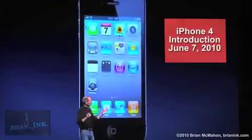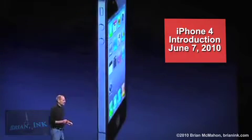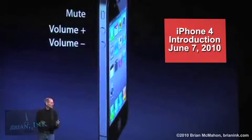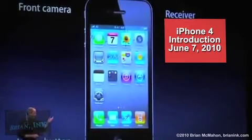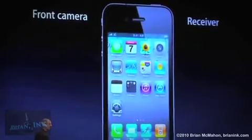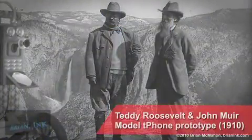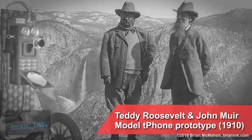On June 7th, Apple CEO Steve Jobs introduced the iPhone 4G. Aside from its amazing graphics, front and rear facing cameras, GPS, compass, and 30 other features, what's most shocking is it came 100 years to the day after the original iPhone.